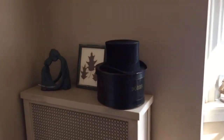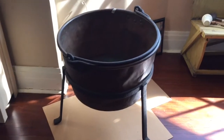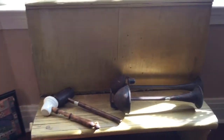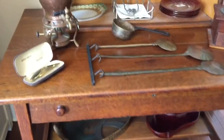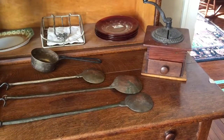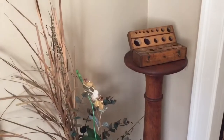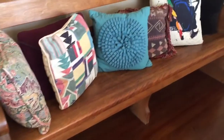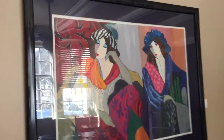The dining room offers many unusual pieces. Top hat with case. That's the copper apple butter kettle that Gracie zeroed in on for the Pick of the Peak. Small pew, antique car horns, wall mirror. This top hat is a collapsible top hat. Let's see if I can get that to collapse. Yes, collapsible. And then the oak table, coffee grinder, and brass spoons. Then swing over, zero in on the gorgeous slag glass floor lamp. Church pew, throw pillows, and a piece of artwork that has the certificate of authenticity with it.